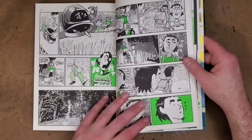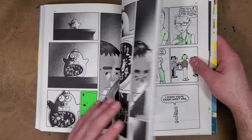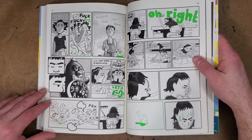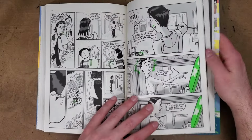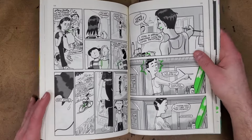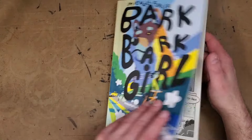And just a really fun story that is very visually playful with some really great cartooning. Some moments like the hand are a little bit clunkier, but overall some really great cartooning throughout. And a pretty down-to-earth story about someone struggling through school, something I think a lot of people can relate to. So highly recommend this.